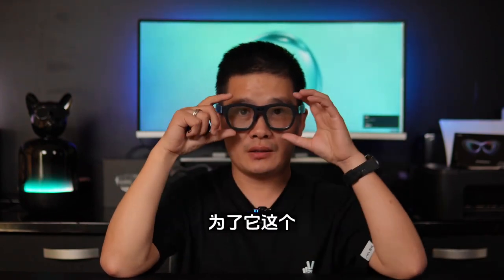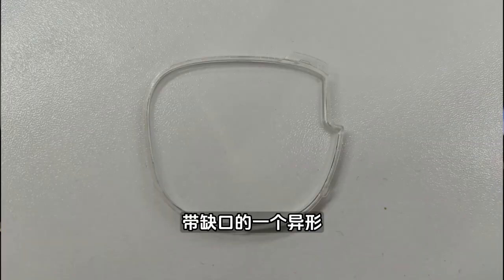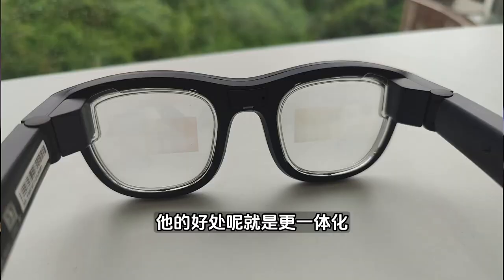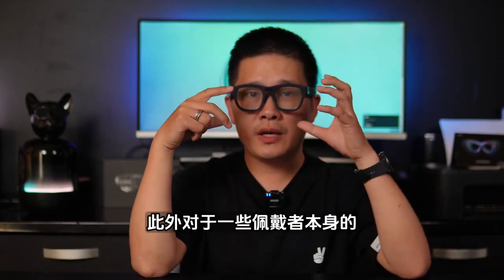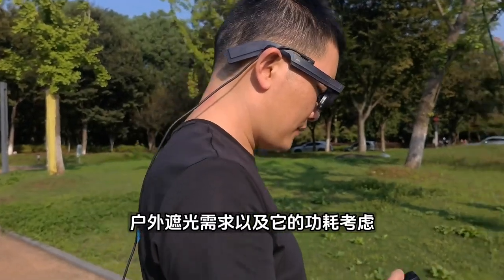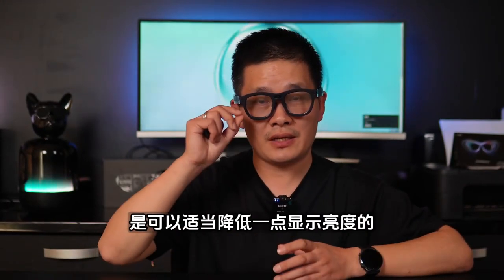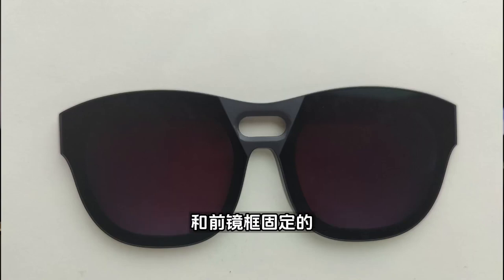The overall size of the glasses is more harmonious, given the location of its optical mechanism. So his myopia film is actually a special shade with a notch. Currently, only the matching parameters can be provided to the manufacturer for testing. His advantage is that he is more integrated. What about the drawbacks for future users who wish to wear their own glasses? Not very friendly. In addition, for some wearers, there are outdoor shading requirements and power consumption considerations, because when wearing sunglasses, it is possible to reduce the display brightness slightly. Sunglasses are also a snap-in method fixed to the front mirror frame. It has sufficient stability and convenience.